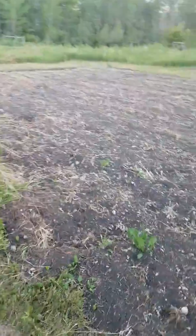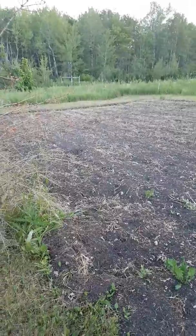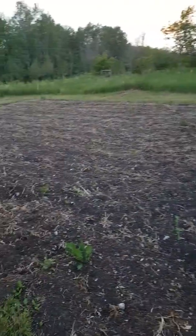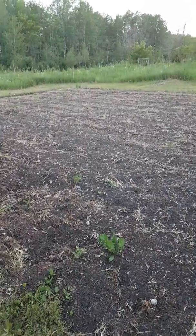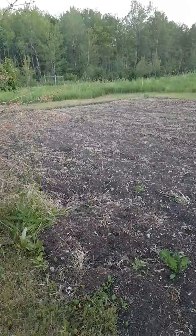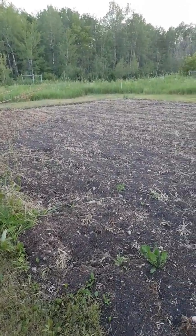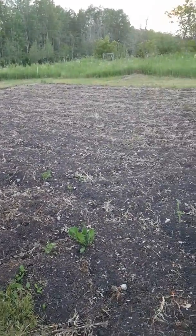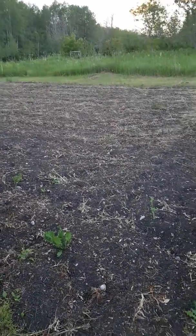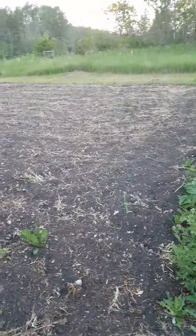And then this side of the garden was full of Canadian thistle. So I got the tiller out and tilled that all down. She wants to plant some stuff over here. I think we're going to plant some giant pumpkins, some squash, cucumbers. I think she wants to put in some corn. But we got to get to it because we're just about running out of time, and we've been so busy lately that we haven't really had time.